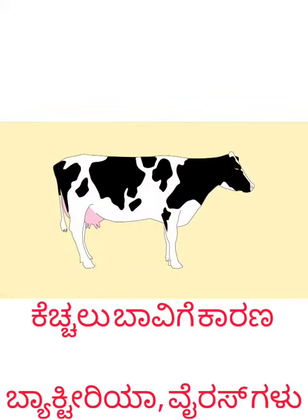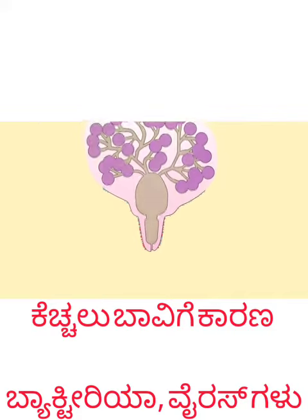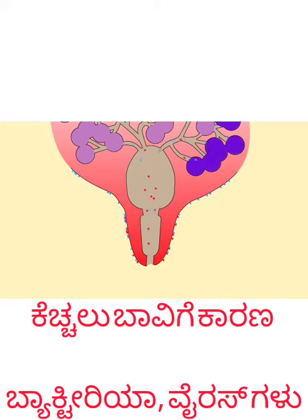Mastitis is an infection of the milk-producing gland, the udder. Bacteria invade the teat end via the teat canal and cause an infection. Mastitis is a fight between bacteria invading the udder and the cow fighting the infection.